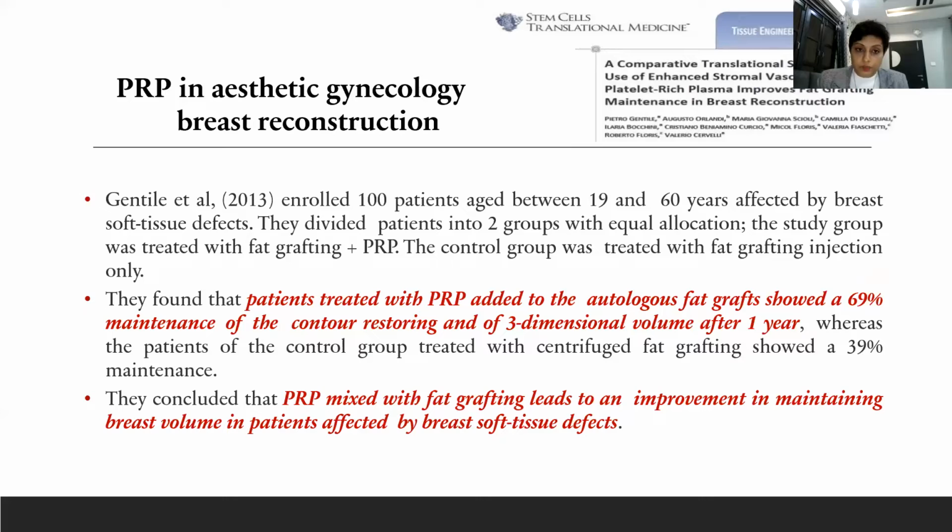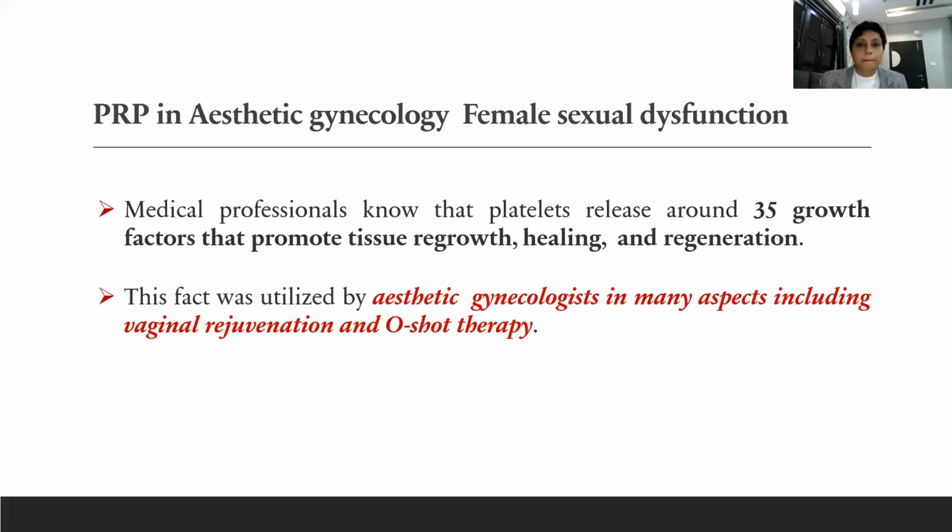The study group was treated with fat grafting plus PRP, and the control group was treated with fat grafting injection alone. And they found that the patients treated with PRP added to the autologous fat graft showed a 69% maintenance of contour restoring and 3-dimensional volume after 1 year, whereas patients of the control group treated with centrifuged fat grafting showed a 39% maintenance. So you could see such a good result when the PRP was used with the fat grafts. They concluded that PRP mixed with fat graft leads to an improvement in maintaining breast volume in patients affected by breast soft tissue defect.